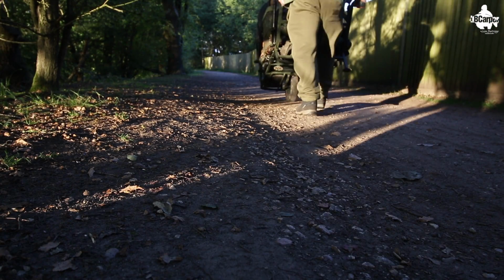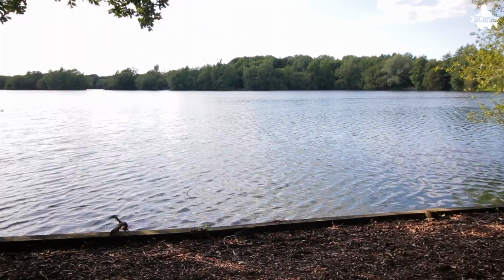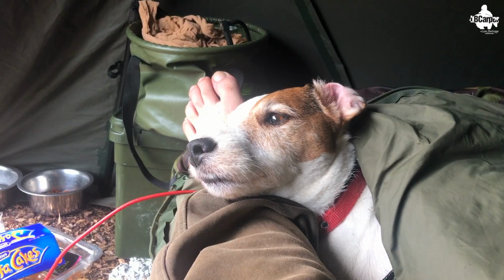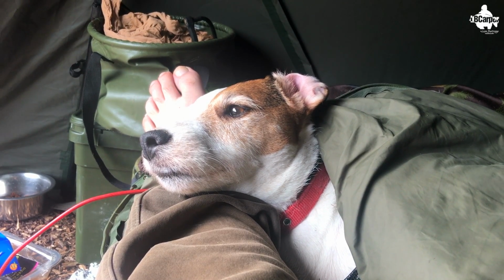So, what we're going to do, it's an hour before dark. I've just barrowed the gear all the way from the van to the furthest end of the lake. Wind's pushing in here nicely. But, as usual, I haven't seen a dicky bird. Well, I haven't got my lucky carp dog with me, have I? Barney the carp dog's not here. He normally points me in the right direction of where I should be fishing.